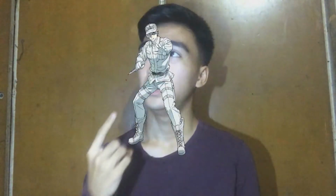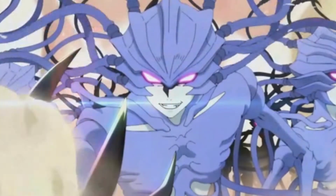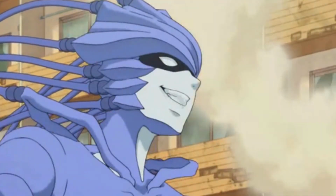So the characters involved in episode 1 are red blood cells, the white blood cells, and platelets. And the threat was the pneumococcus, an alpha hemolytic cell that craves nutrients. Their target are red blood cells who transport nutrients. First, we're going to explain red blood cells.